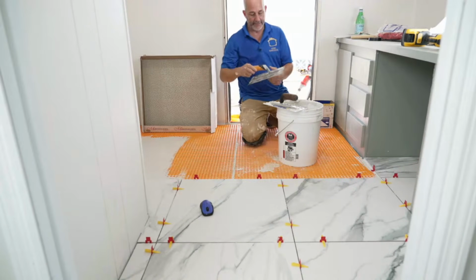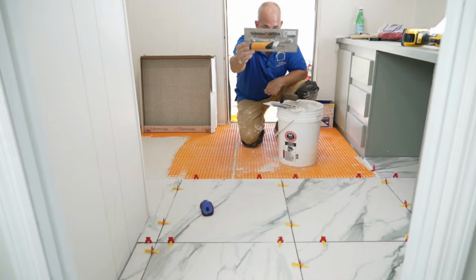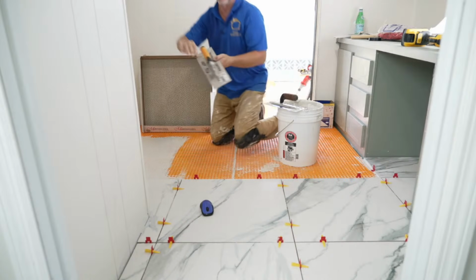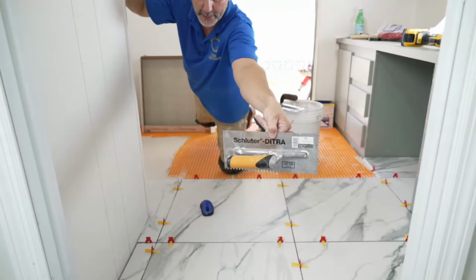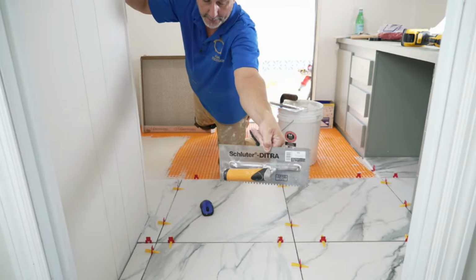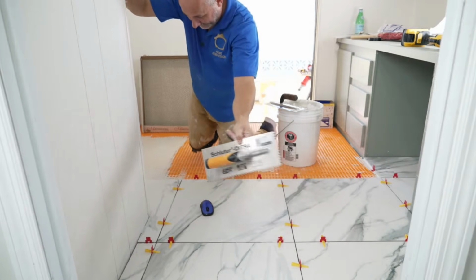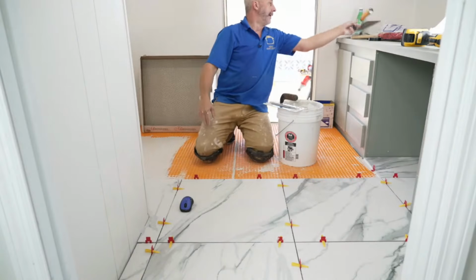Before I do, make sure you buy one of these if you're going to install your Ditra. This is a Schluter Ditra trowel. Get that nice and close. If it doesn't say Schluter Ditra on it, it's the wrong size. Nobody in the world sells a trowel with this groove on it. Okay, so if you want to meet their specs, make sure you use their tools.